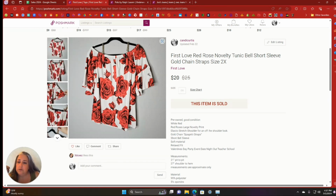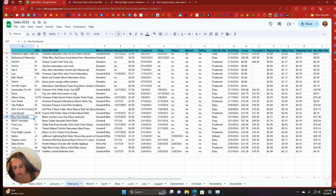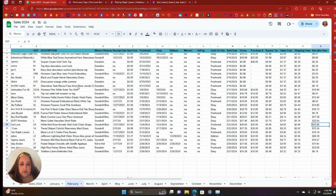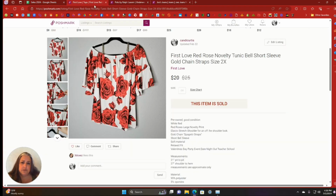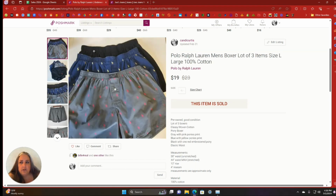I thought it would sell for Valentine's Day, but it did not sell until after Valentine's Day. But that's totally cool. I got it for $1 at the Goodwill bins at the end of December. I posted it January 24th on Poshmark and eBay, and it sold on Poshmark for $20. My net after fees, I earned $15 for that item. I don't think most resellers generally go for this kind of item, but I still made $15 for it.